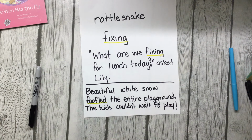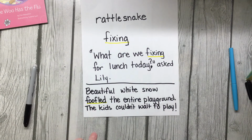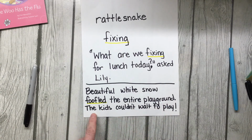So I'm going to pause while we figure out what foofled means. I heard a lot of you say covered. That would make sense here. So let's go ahead and try it. Beautiful white snow covered the entire playground. The kids couldn't wait to play.